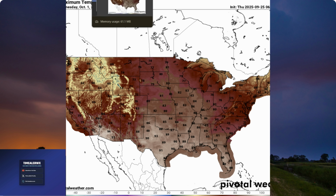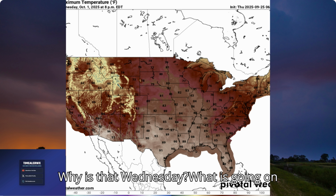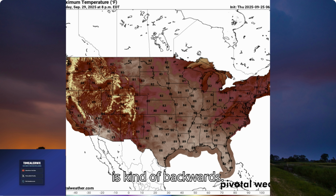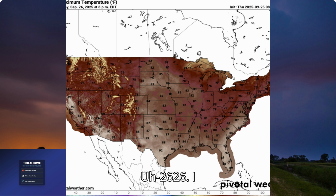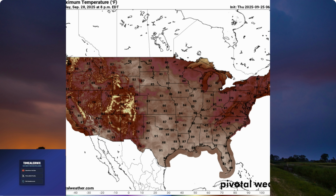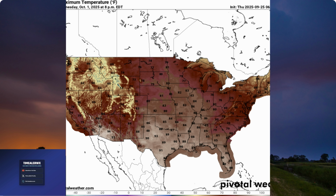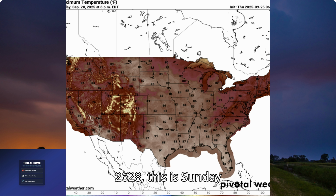Why is that Wednesday? What is going on here? Okay, this is kind of backwards. 26, 26. I don't have the 27 for some reason. But anyway, you get the general idea about the temps here. Sorry for the confusion. 26, 28. This is Sunday.